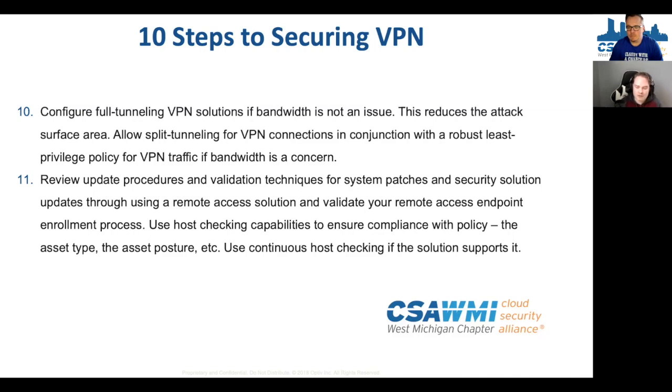But as your workforce goes remote, you may find yourself in situations where you're forced to pick a split tunnel, because maybe you have use cases where a user has to print at home and mail out forms. Well, you're not going to be able to do that necessarily over a full tunnel VPN, and that's going to kind of force you to re-engineer.